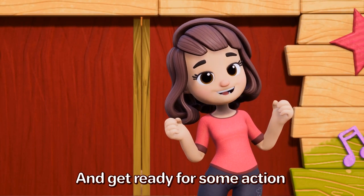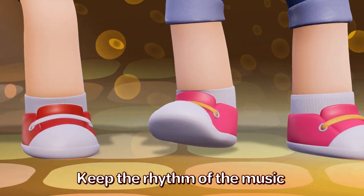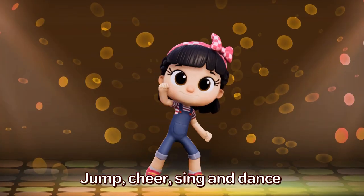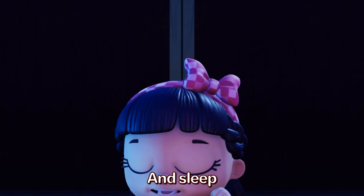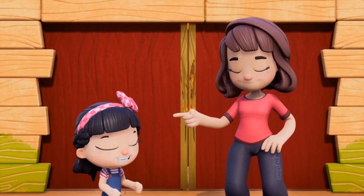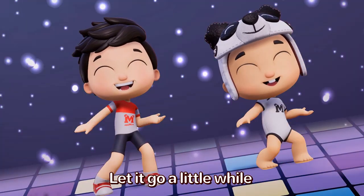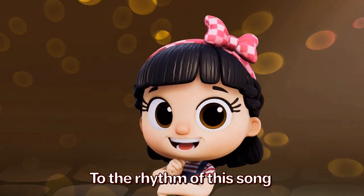Get ready for some action, move your body, dance some more. Keep the rhythm of the music, keep on moving through the song. Jump, cheer, sing and dance until you're feeling very tired and then sleep. Come on, get up and dance again. If there's something that upsets you, let it go a little while. Just smile and move your body to the rhythm of the song.